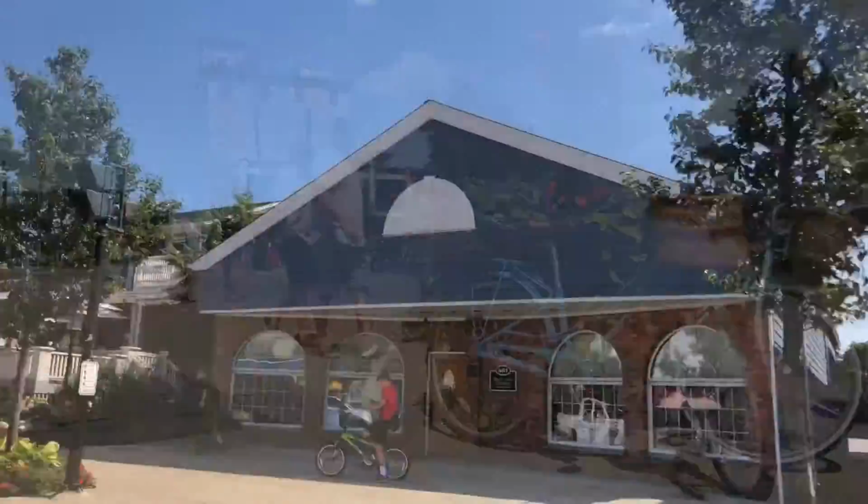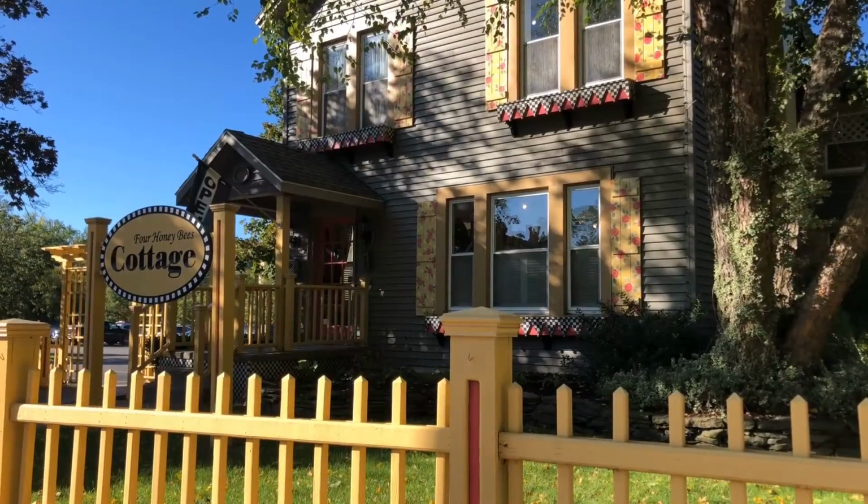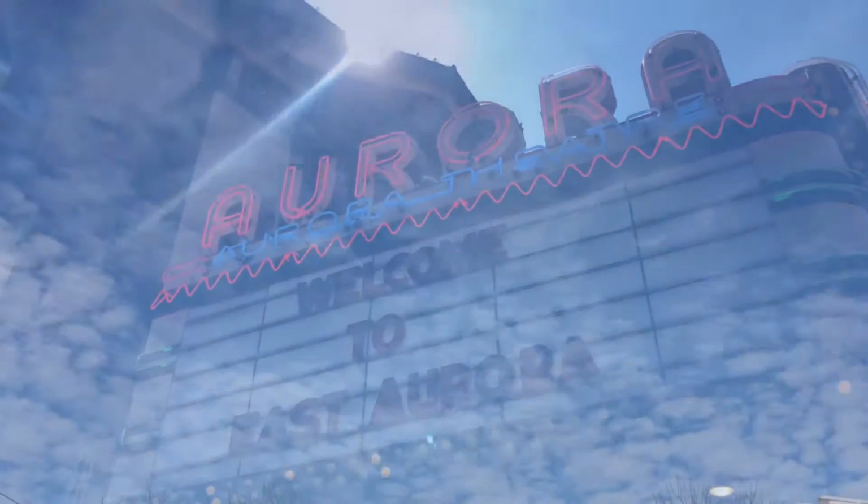I always like to say that East Aurora is the epitome of small-town America. I grew up here and have very fond memories of this town. It has great walkability, everyone's very friendly, and it's a great place to live and visit.